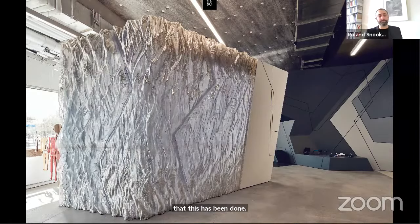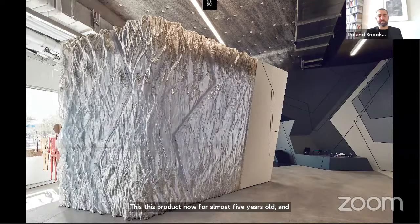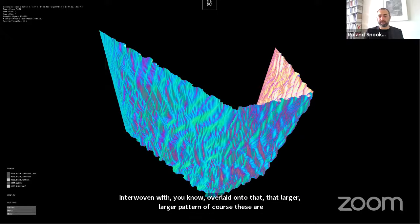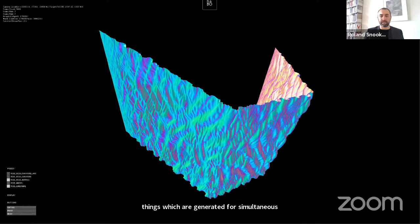This project's now almost 5 years old. And so it was printed at RMIT. It was generated through this algorithmic logic where, once again, it's a mesh-based multi-agent system, which is generating corrugations at 2 scales. And so hopefully in this image, you can see a large-scale corrugation that's happening, and then a very fine-scale corrugation, which is then interwoven within that or overlaid onto that larger pattern. Of course, these are things which are generated through a simultaneous algorithmic process that's, again, polyscalar, something which is happening at multiple scales.